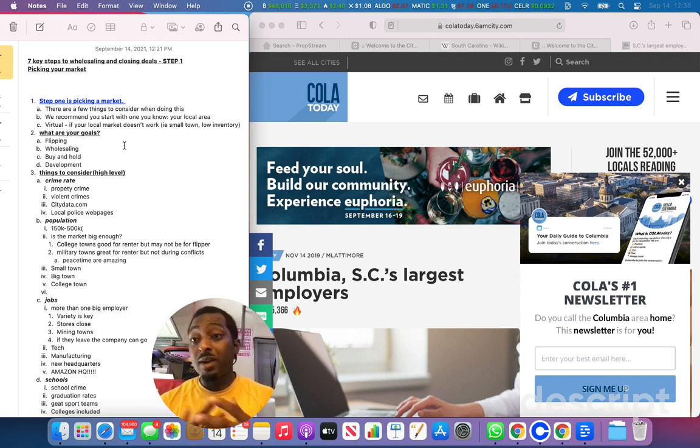So for me right now, my goal is two A and B here. We're looking to either flip or buy and hold, so I guess any of these. We're looking to either flip or buy and hold something for my investment group. But I'm also looking for wholesale deals. I'm going to find buyers out there, because as I come across a property, if it doesn't work for us, it'll work for somebody else.